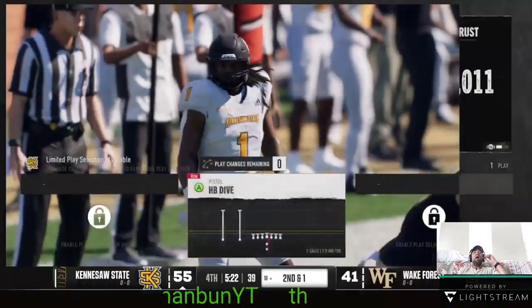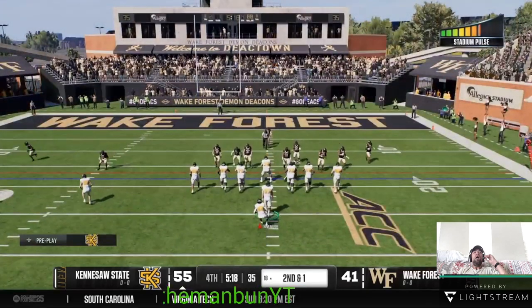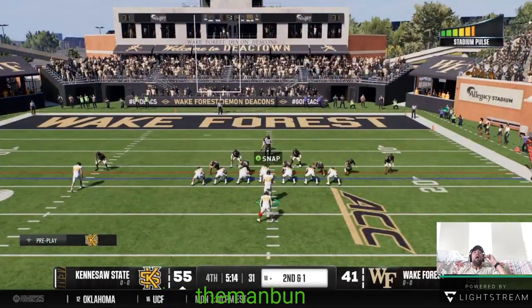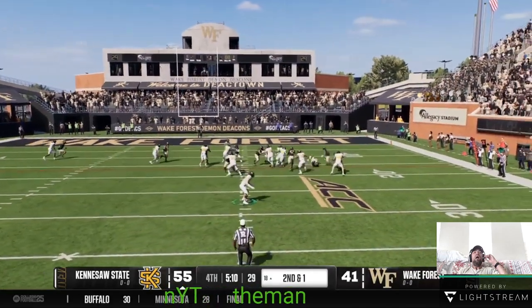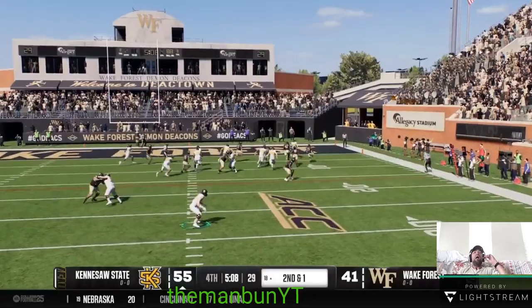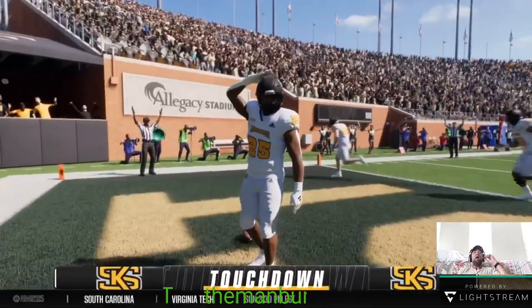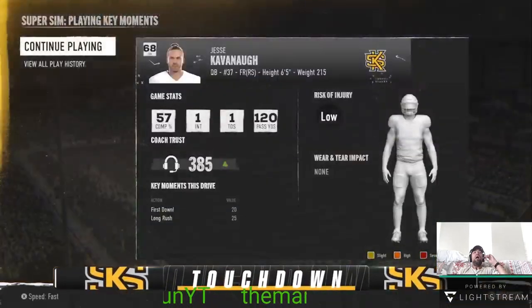This has been a beautiful drive to watch. Offense continues to stay in a nice rhythm here late. The big pickup on 1st down leaves them with 2nd and 1. Give to the running back. Got some room headed to the goal line. Touchdown, Kennesaw State. And they take it in for 6 more points.